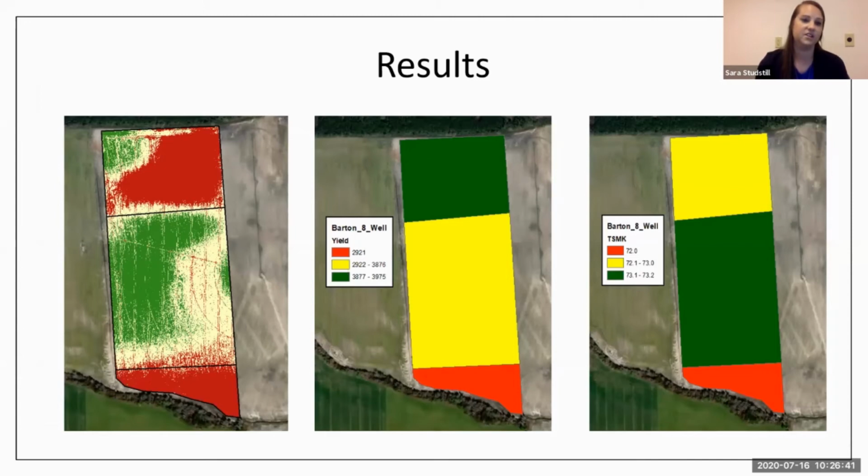On the left is a near-infrared image of one of the fields used for this research in 2019. It shows the original color map that has been applied to it, and the zones are on the image as well. The middle image shows yield, while the image on the right shows TSMK.